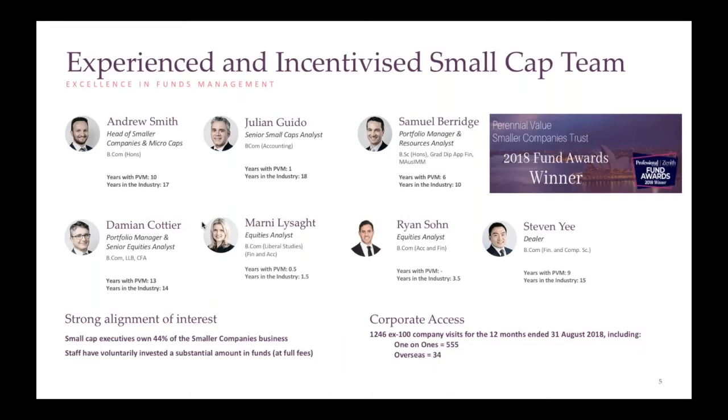One thing to point out, we are invested in the fund. That's voluntary. The fund was seeded by myself and Damien, and we've still got all money in the fund. There's no personal trading outside of that. So if you want to buy a stock and you're a member of the small companies team, you can't buy any stock on the ASX. You have to put your money in the funds, and we pay full fees, same fees as anyone coming into the trust today. I think that's really important to align the interest, because if there's a great idea out there, it has to go into the fund.